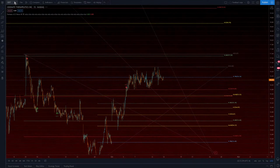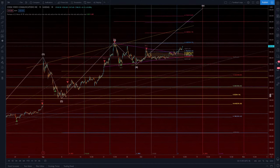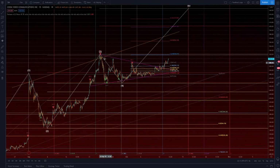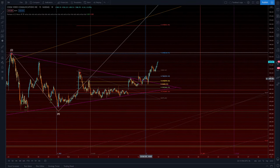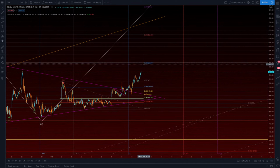I already have Zoom charted, so I don't need to worry about that. I got Zoom going to 650. I always had Zoom going to 650. Zoom broke out of this pennant right here, and I already had it charted here. It broke above. Looks like it bounced off the 50, broke above, bounced off the 100% retracement. This thing's 100% probably going to open at 528 tomorrow. It's going to be up $10 probably tomorrow at least.